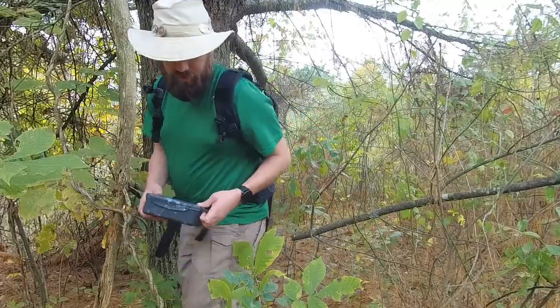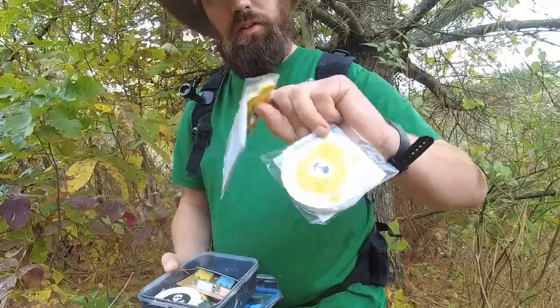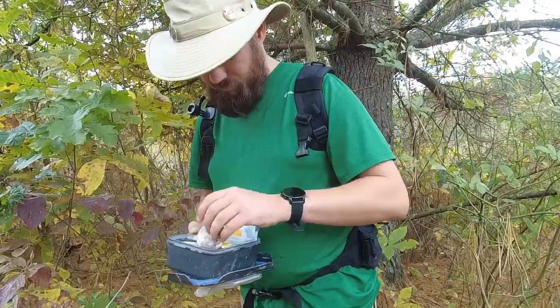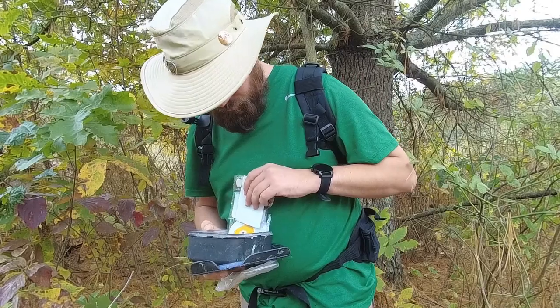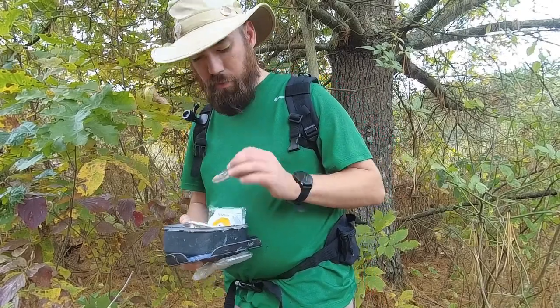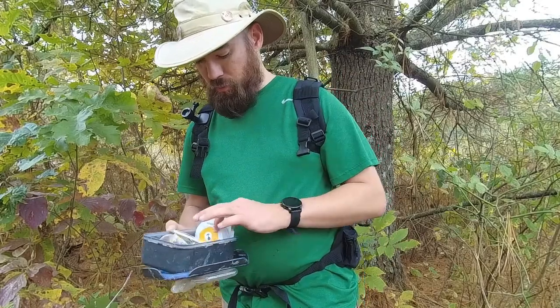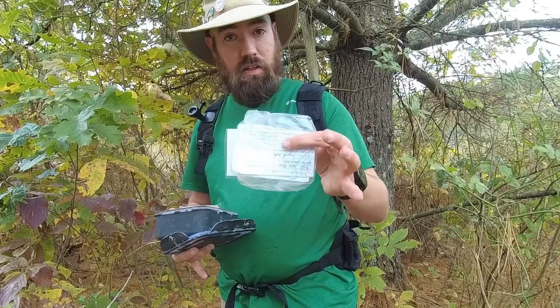Number 25. Post-it notes and erasers. Lego Star Wars pin. And me being a Star Wars fan, naturally we have to trade this out. So we'll swap that out, sign our log, on to the next one.